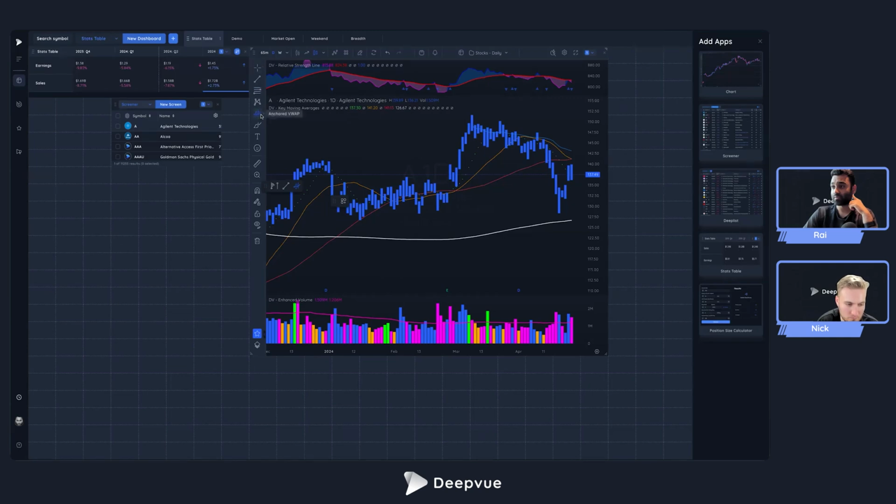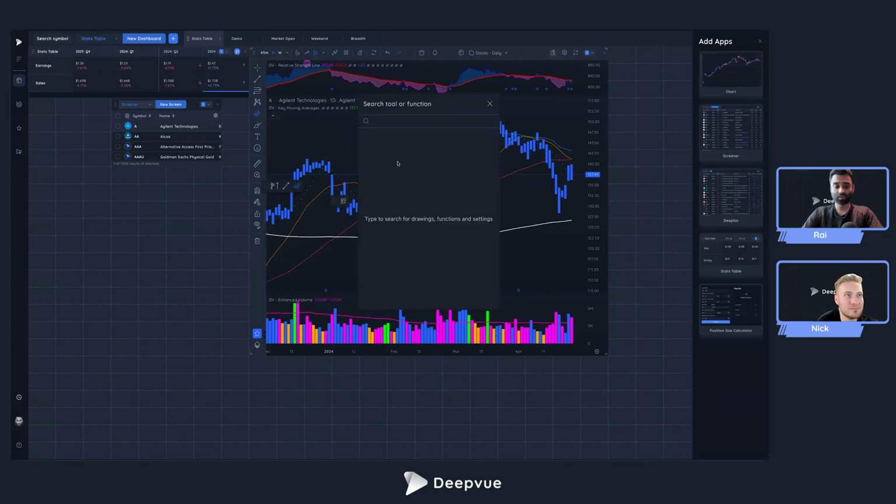Not sure what we call this. It's drawings, and then you go to volume based and you go to anchored. Best way again would be to click this search, and it's really the best way to find anything that you're looking for. And you find it really, really quickly.